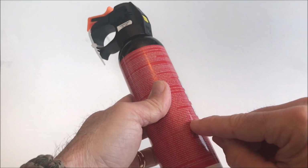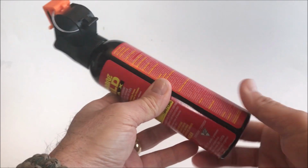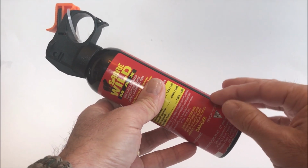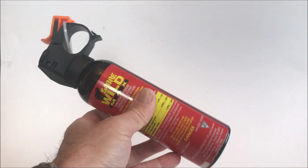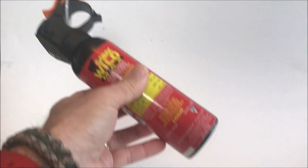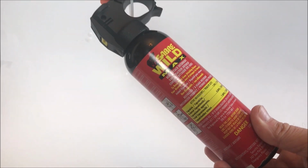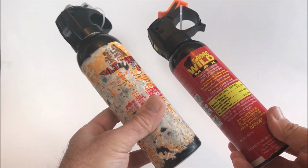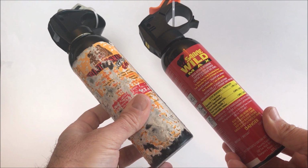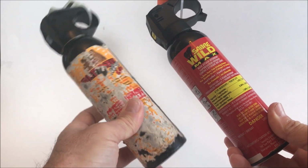But surprisingly, there's also a lower limit, which is 0 degrees Celsius, which leads me to believe that maybe there is something like water in there as a carrying agent, and that if you leave it outside, it's going to freeze. So that's the question I want to answer. We're going to leave the old one, the expired one, outside and let it get nice and cold, minus 10, minus 15 C, and we'll see if it fires off. And if it doesn't, then we'll refire it on a warm day.